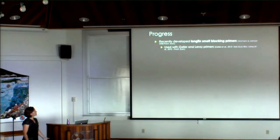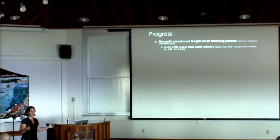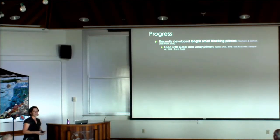But progress so far with the genetic gut content analysis, you use DNA primers that basically sequence everything in the gut. And you would imagine if you are trying to get something out of the gut or you extract a whole stomach, that most of the DNA that's in there is going to be of your predator, and you don't really want that. So one technique that people have used is to develop blocking primers that allow you to amplify everything except for the predator's DNA.